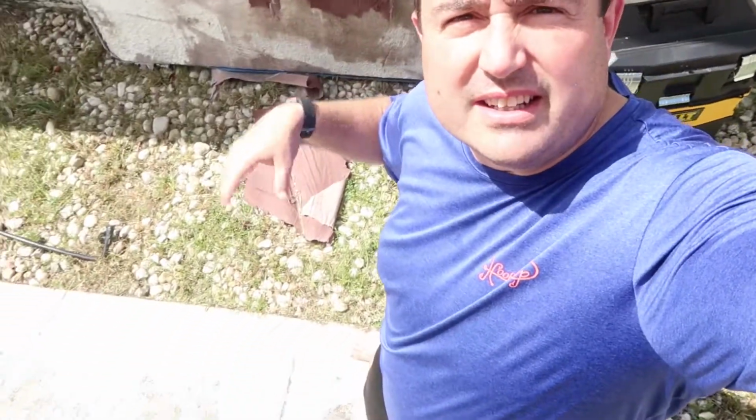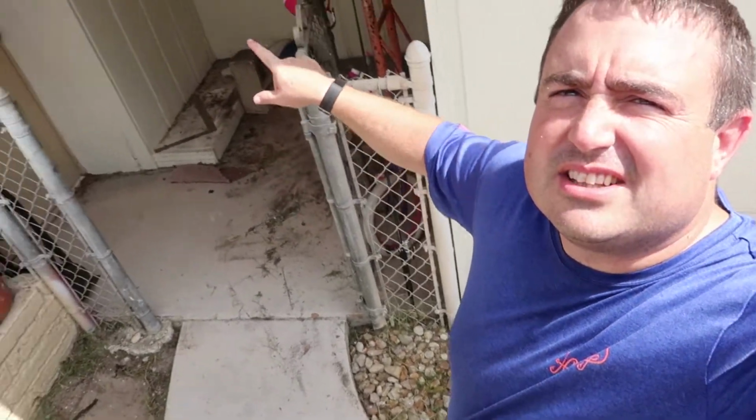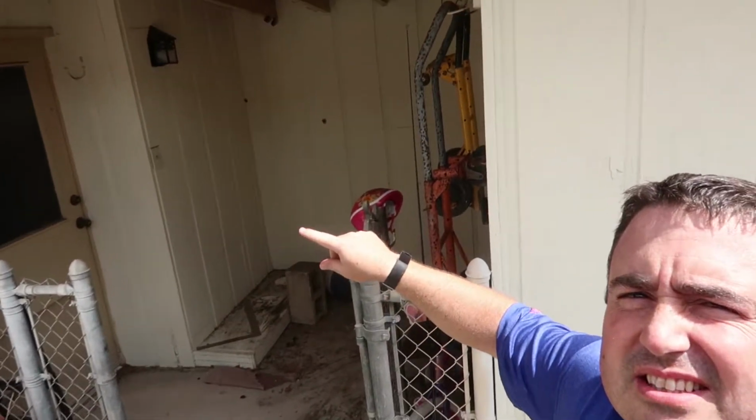There's an area where when it rains heavily, it does flood this area where I'm standing right now. And it goes through here and then into the house there. So we are digging the trenches and trying to get prepared.